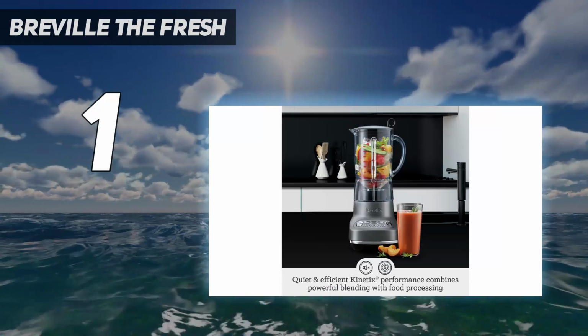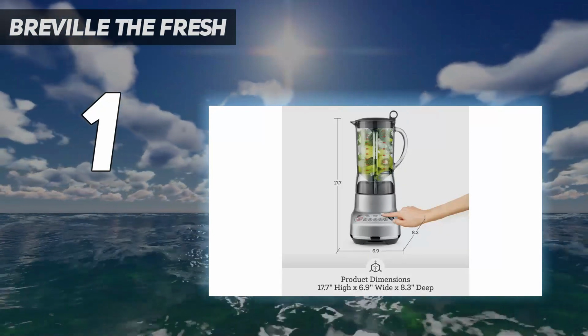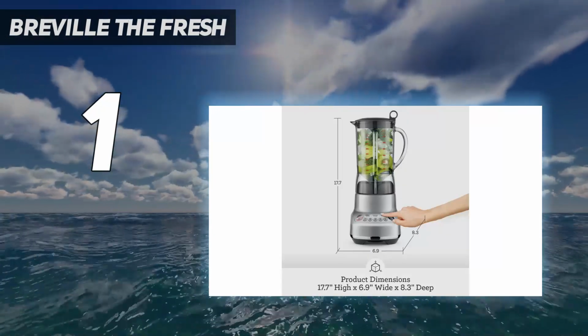We also found a slight amount of leakage when the blender was filled to maximum capacity, but this was only in the well of the lid and not enough to be a serious concern.